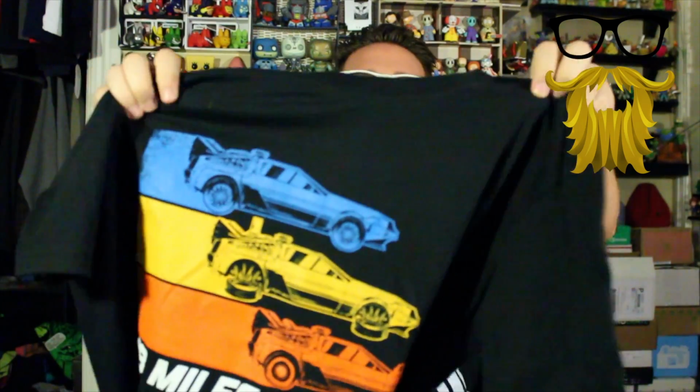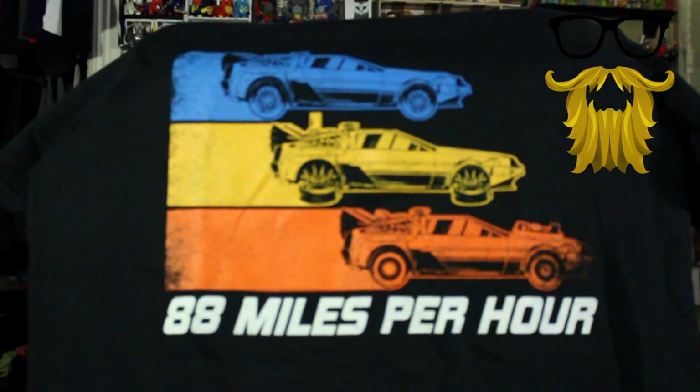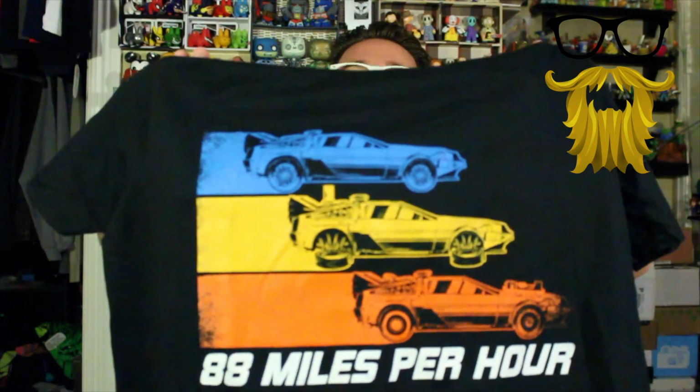Time for the box. So, got some stuff. The first item we got is a t-shirt. No surprise there. So we got this cool Back to the Future t-shirt, and it says 88 miles per hour. I'm sure all of you have seen the movie and get the reference, but if you haven't, that's the speed you go to travel through time. And it has all three cars on there from each movie. I actually never knew there was a difference because I watched them when I was a kid, but there actually is a slight difference between each car.